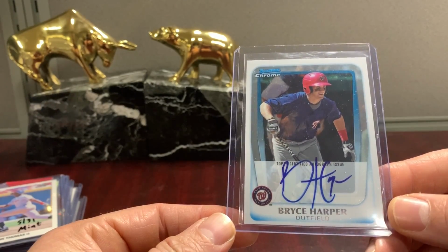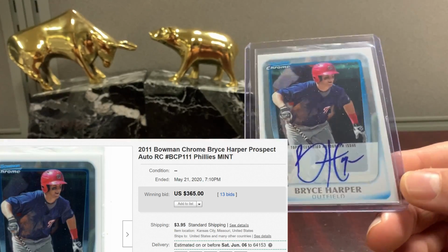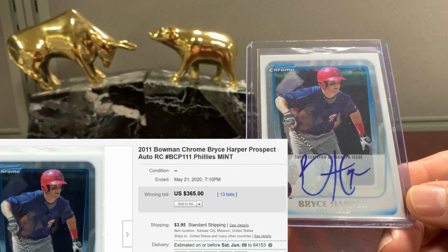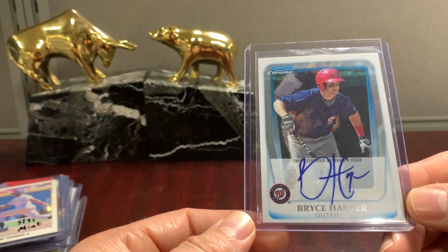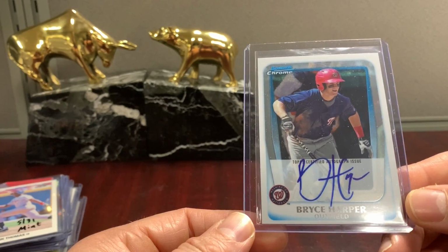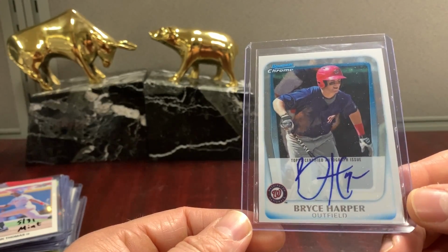So, this card's cool. The market is so soft on it. I mean, it still went for a decent chunk. But when you compare it to other players who have risen during the sports card market boom, I think Harper's kind of left behind. So I think he might be a sleeper buy. Him and I would say Shohei Ohtani.